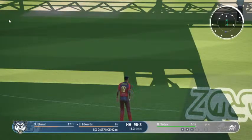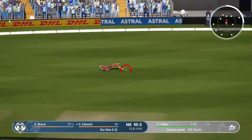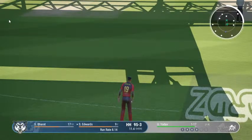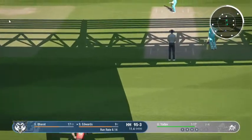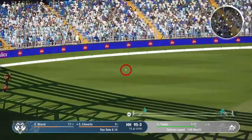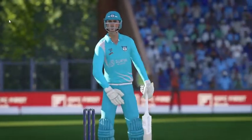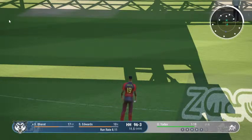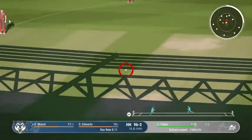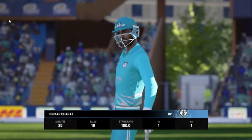That last ball isn't something you want to repeat. You don't want to be giving away easy runs. Big edge. Yada has kept the pressure on in this over. Just needs to maintain the momentum going forwards.